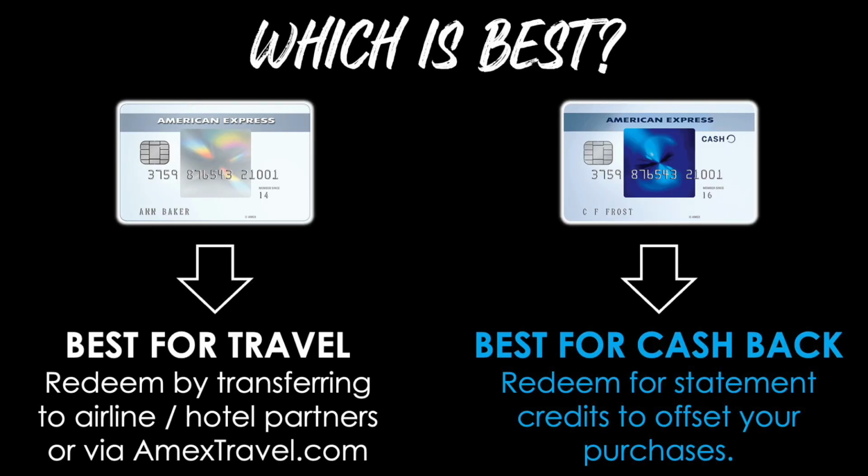The American Express Everyday Card on the left side of your screen is best for travel. You can redeem by transferring your points to airline and hotel partners or via the Amex Travel portal, which is found at amextravel.com. Then we have the Blue Cash Everyday Card on the right-hand side of your screen, and obviously that one is better for cash back. You want to redeem for statement credits to offset your purchases or potentially gift cards when they have certain sales.